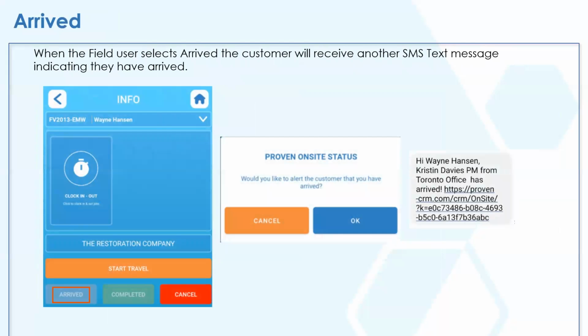Once our field user has arrived and they select the arrived button, they'll also be prompted to change the status to arrived, selecting OK, and our customer will receive an SMS text message from our field user that they have arrived. They can click on this link again, where they can see an updated image of where the field user is.